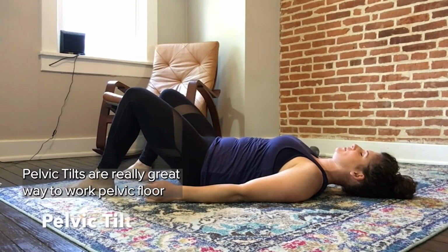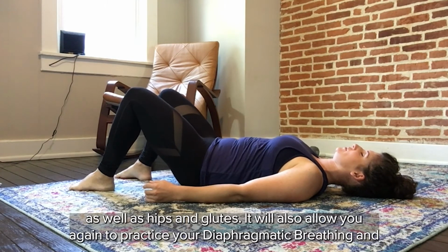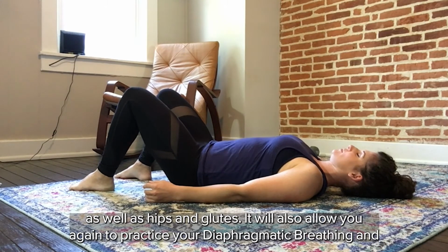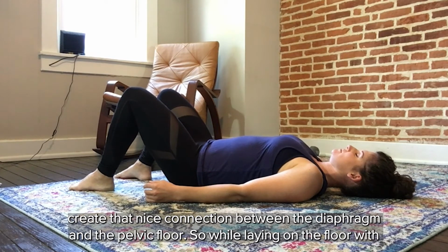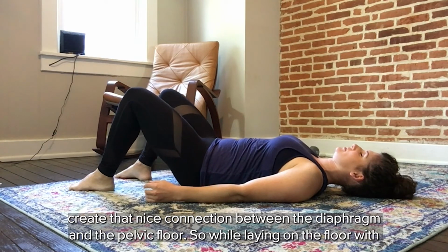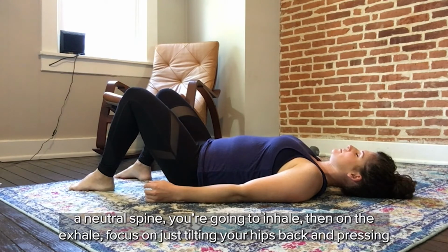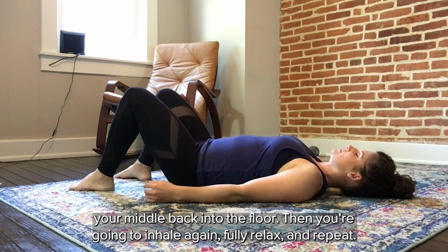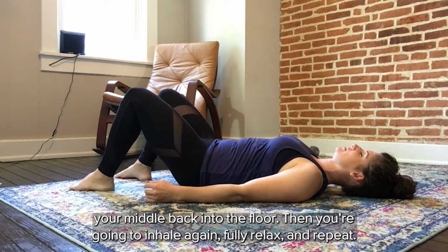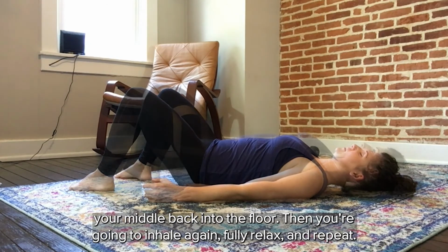Pelvic tilts are a really great way to work pelvic floor as well as hips and glutes. It will also allow you again to practice your diaphragmatic breathing and create that nice connection between the diaphragm and the pelvic floor. So while laying on the floor with a neutral spine, you're going to inhale, then on the exhale, focus on just tilting your hips back and pressing your middle back into the floor. Then you're going to inhale again, fully relax, and repeat.